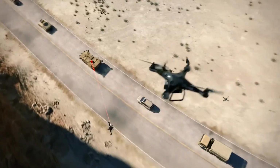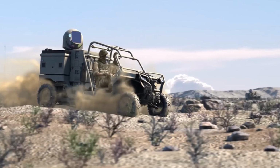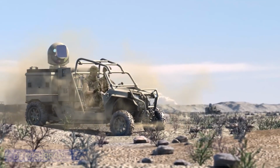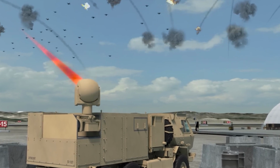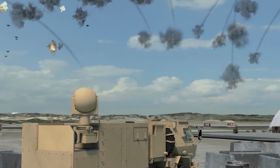and rockets in flight. The 4 vehicles are known as Directed Energy Maneuver Short Range Air Defense, or m-shorad for short. Directed energy refers to the laser, maneuver refers to the fact that the laser is mounted on a mobile vehicle, and short-range air defense is the vehicle's officially designated mission.